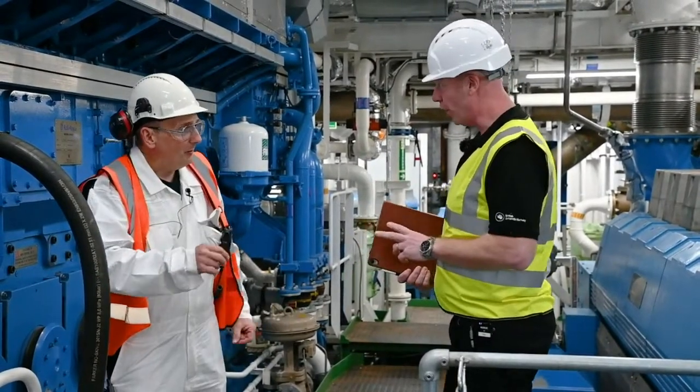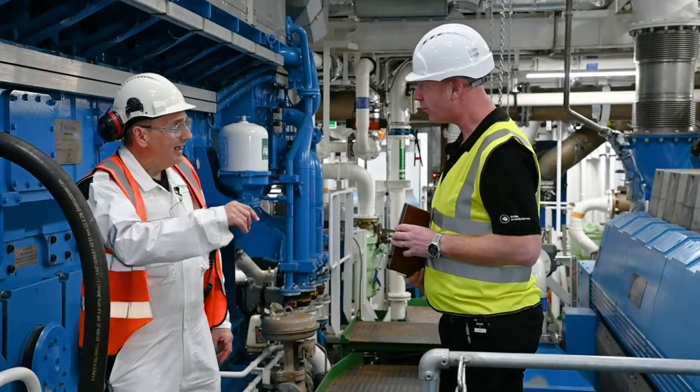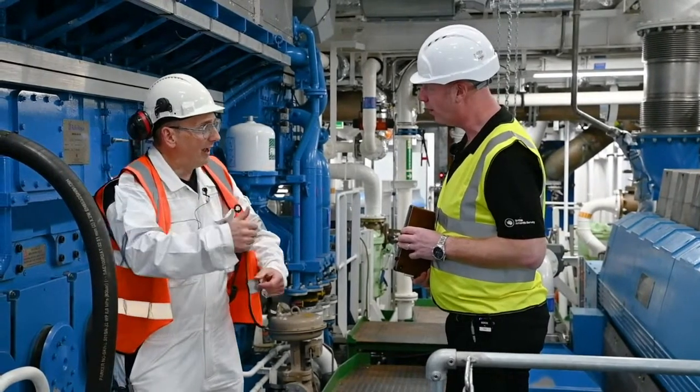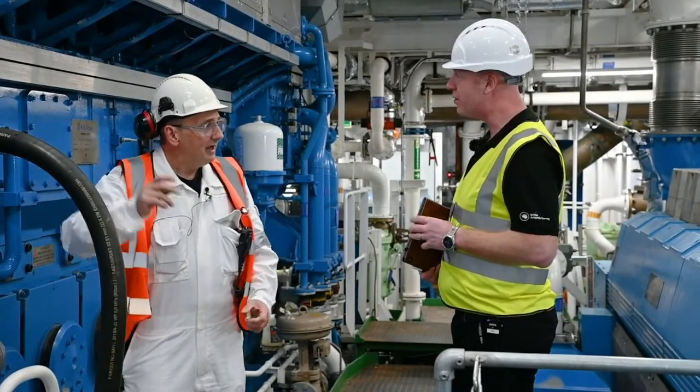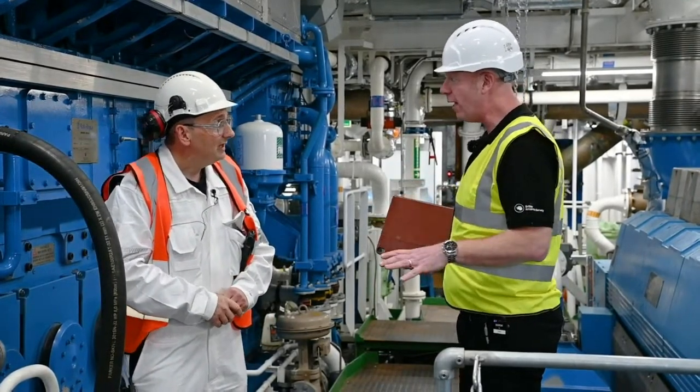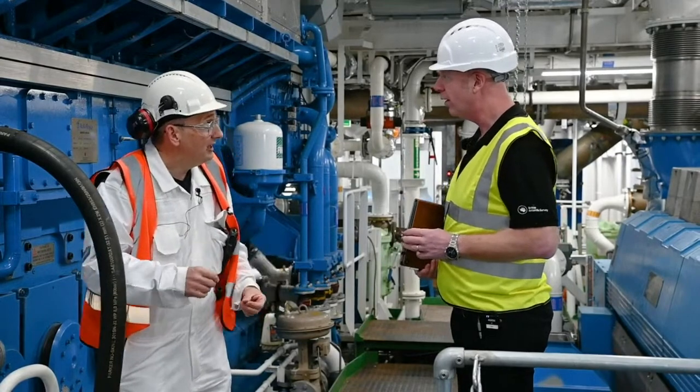We have two engines on this side. And to make it nice and safe, we have another engine room which is separate, which has two engines on the other side. Okay, so is that in case one has a failure or for extra speed? Or potentially flood. Okay.